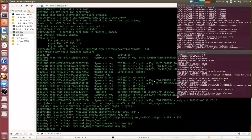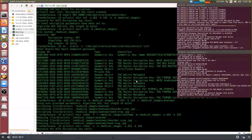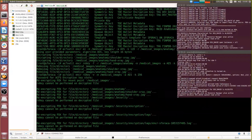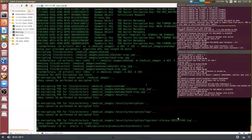So you can rekey. It's the same thing that you can do in an Oracle database. You can rekey the data encryption keys. You can rekey the master keys. Here we rekeyed the data encryption keys, and now we rekey the master key, which of course prompts us for the OKV password, and that re-encrypts the file encryption key. If we do an OKV util list again, we see that we have a second ACFS key in OKV.